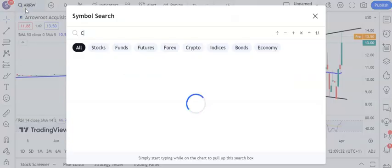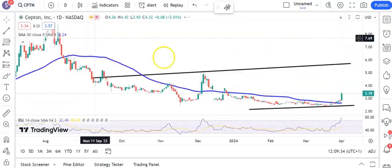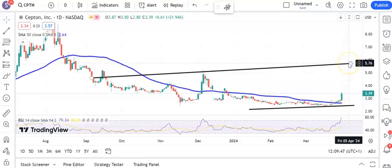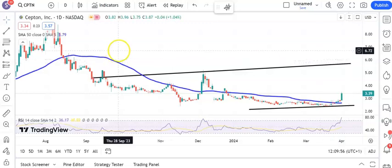Another situation which is a decent one in terms of the charting, what looks as though it's decent, is Cepton. Here you can see that we've managed to clear recent resistance around $2.90 and the 50-day line around $2.70. Above the 50-day line, looking for up to $5.80 by the end of next month at the top of a rising trend channel base in place since back in September.